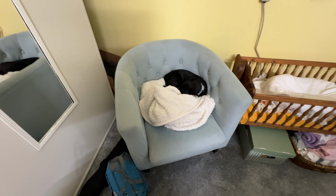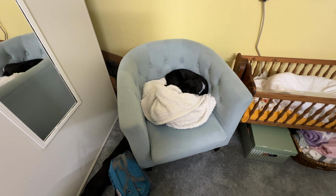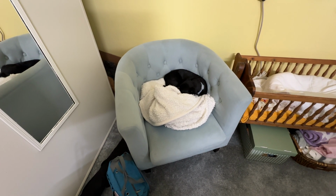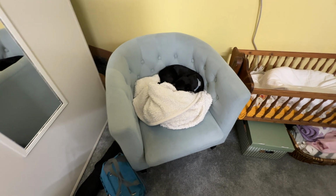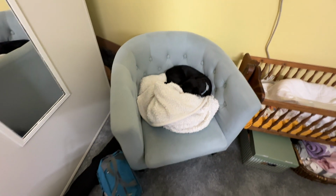So me and Weston made it into the nursery. I did have his blanket all rolled up as like a back support, but he decided that he needed a nest to sleep on, so that's what he did, which is totally fine. He looks really precious. I know he's kind of dark, so you can't see him, but he is sleeping.